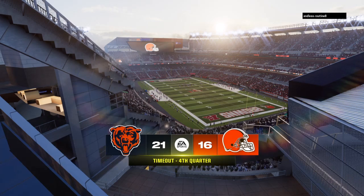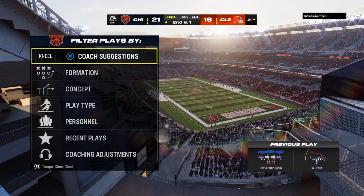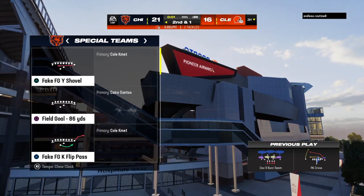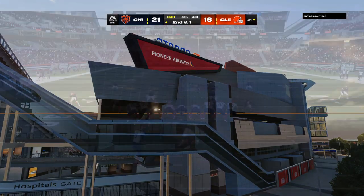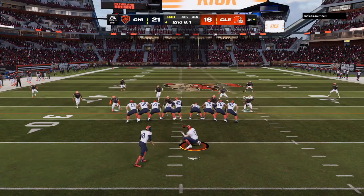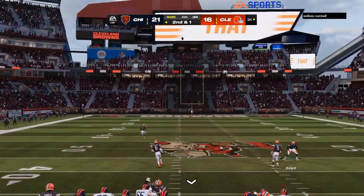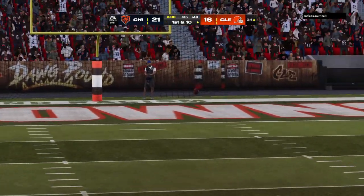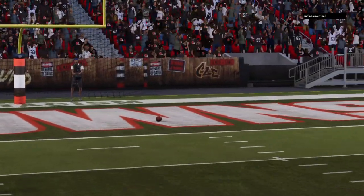And now we'll get a timeout here. They're able to stop it with 1 second to go in this game. So here we go. Maybe the biggest kick of the game forthcoming. And supreme confidence in the kicker turns to supreme failure, as that is obviously no good.